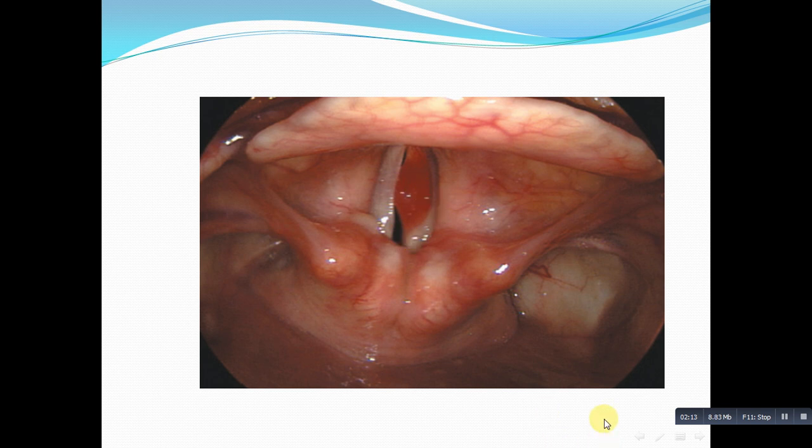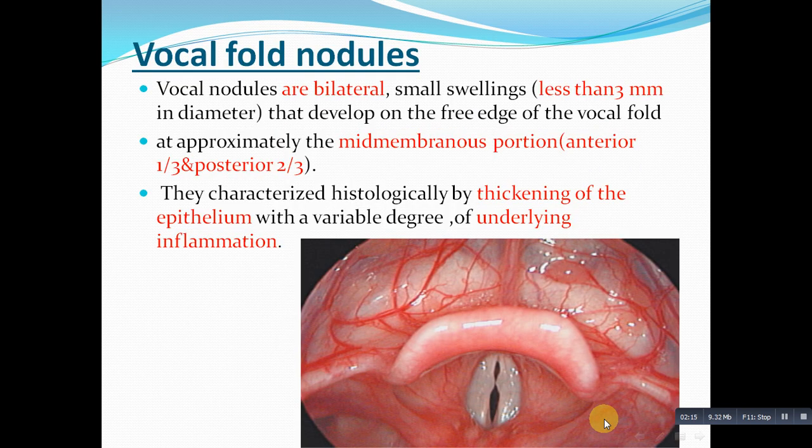The second pathology is the vocal nodule. Vocal nodules are almost always bilateral, and less than 3 mm in diameter, so they are different from the polyp. It is smaller. It also develops on the free edge of the vocal fold at the mid-membranous portion, between the anterior 1/3 and posterior 2/3 of the vocal cord.